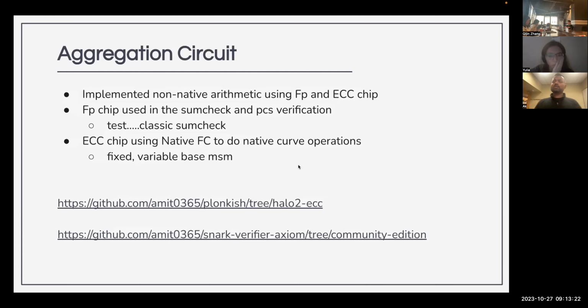So as I said, for the aggregation circuit we have to do a lot of non-native operations, and Axiom's library is highly efficient at these operations. So what we tried to do was to port the aggregation circuit into Axiom's library.